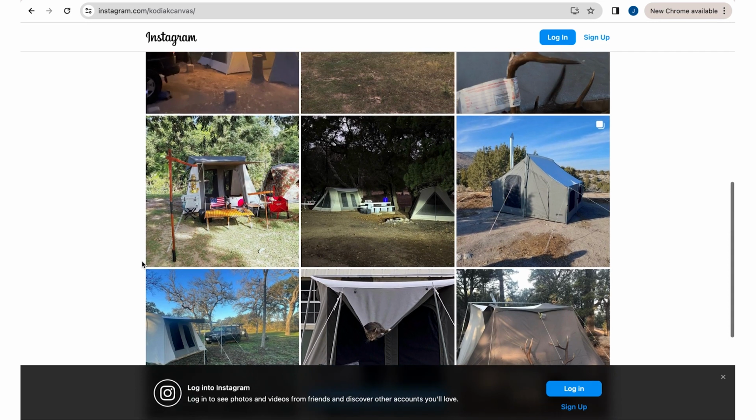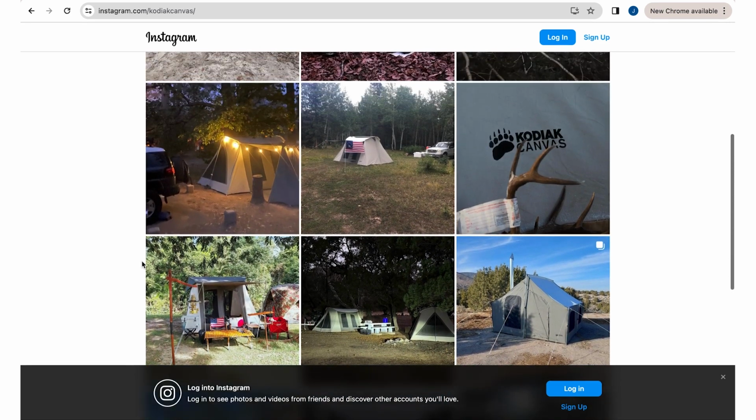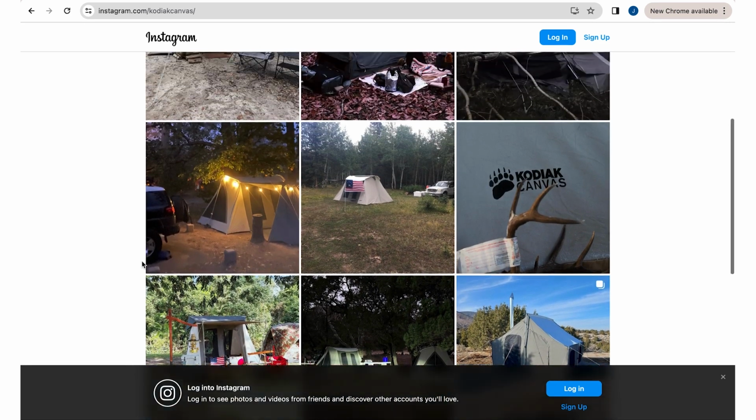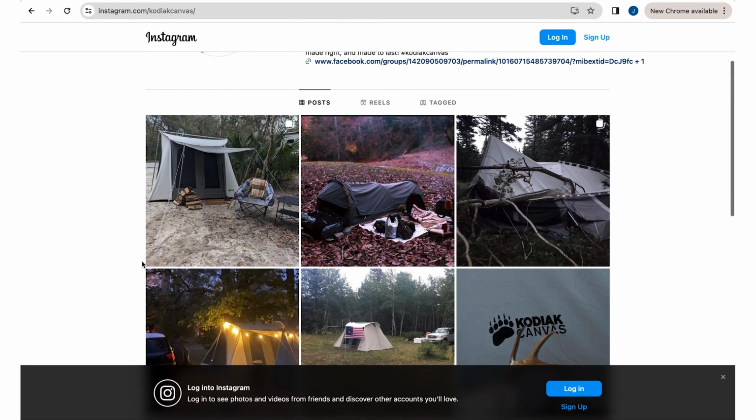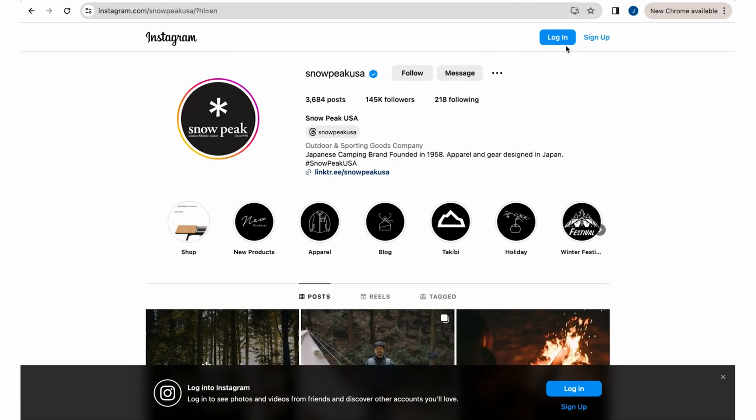So they're just not giving me a ton to grab onto here. Like this could legitimately be someone's just personal Instagram of like, oh, I'm going hunting this time of year. There's really nothing to tell me without the name at the top that this is in fact a brand. And then let's go over to Snow Peak.